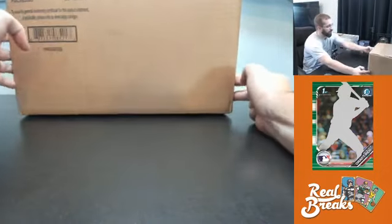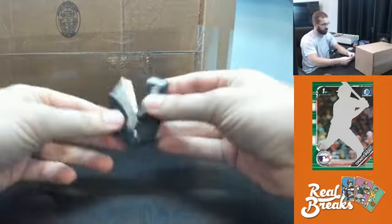These cases weigh like 30 pounds, I swear. Enormous super jumbo cases.